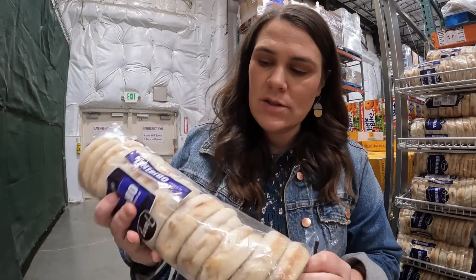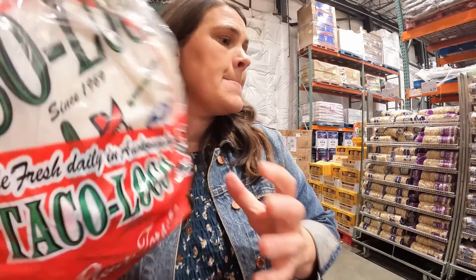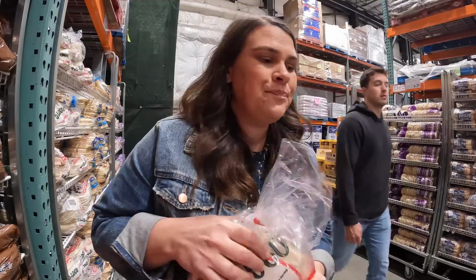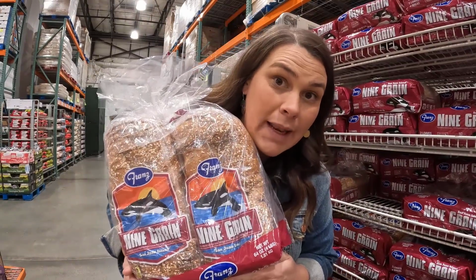$3.29 for English muffins. You get 10 of them. $6.29 for 30 tortillas, and these are actually made locally here in Anchorage. $8.59 for some bread.